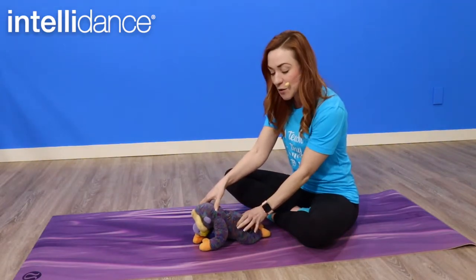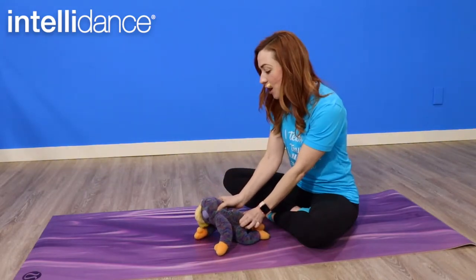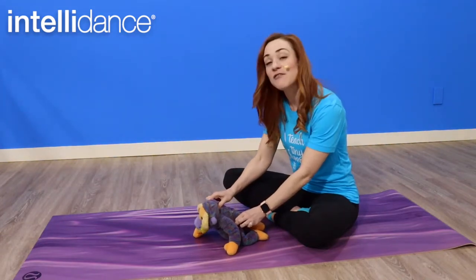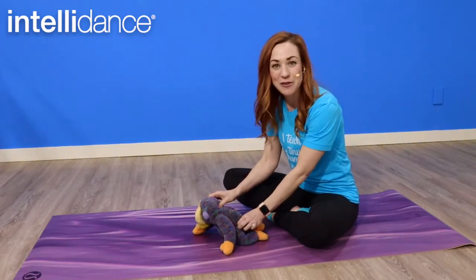Our babies will also explore this movement side to side as they observe the world around them. This also supports their visual development because they're working on vision acuity, tracking and observing the world around them.